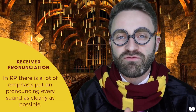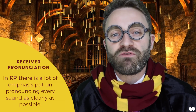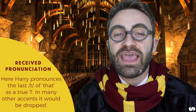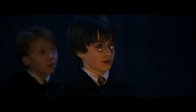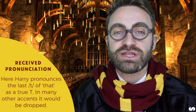Here's an example. A key part of received pronunciation is clarity. It's being understood by the person listening to you. So therefore, it's very important for each sound to be clear. So in this example, the consonants are very clear. For example, that. The T at the end of that, he pronounces very clearly. In other accents, that would be dropped. It would be 'tha'. But with Harry Potter and received pronunciation, that.